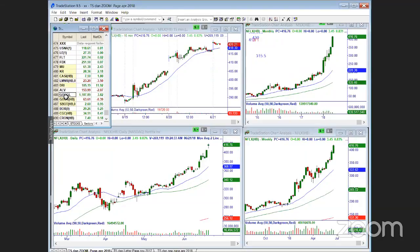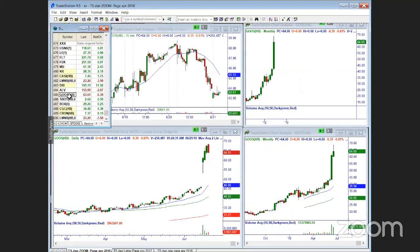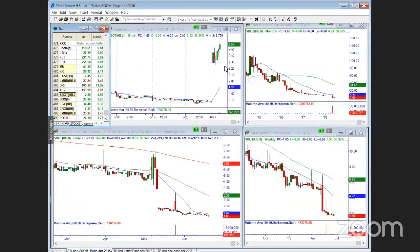All right, Google. Nice gap here, 382. That's our put spread, the old goose. We're waiting for a retracement. It's still not ready. SBOT, I think it's a biotechnology company. Oh, it's Stellar Biotechnologies.